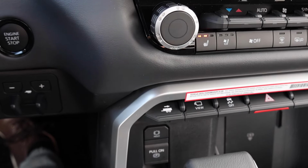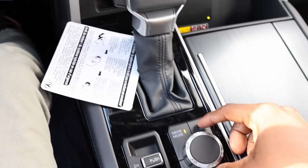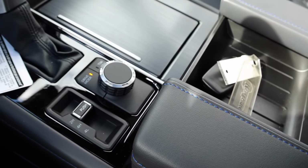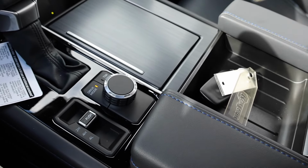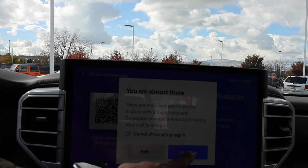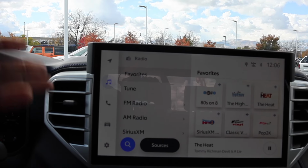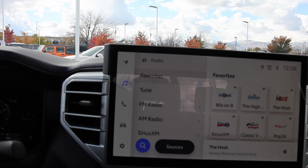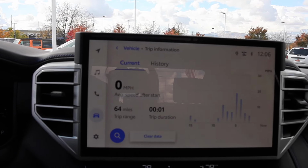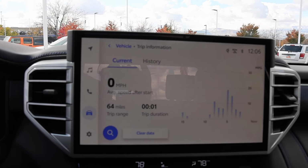Down below here, you have your trailering. And something I just learned, I'll be honest, tow haul mode. So you have tow haul and then you have tow haul plus. So you use the toggle to get to that plus. Didn't know that. I thought it was only available for the iForce Max trucks. I'm not going to spend too much time here, but this 14-inch display has all your XM radio, wireless Apple CarPlay and Android Auto. And here's some trip information for like your fuel economy.